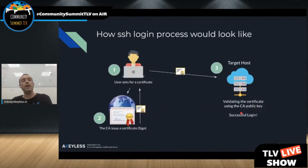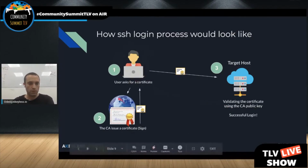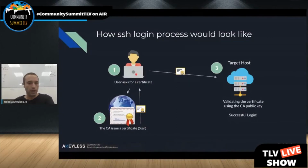That's it. And now, how the login would look like, as you can see: a user, which can be you or any one of your team members, basically asks for a certificate from the certificate authority that you just installed. That certificate authority would sign that request and create a certificate for you. That certificate will then be provided by you to SSH. The regular SSH command would be provided with the SSH certificate directly to the target host.